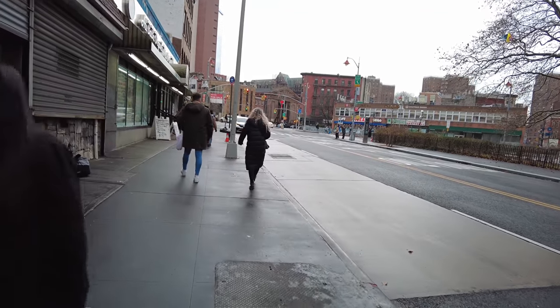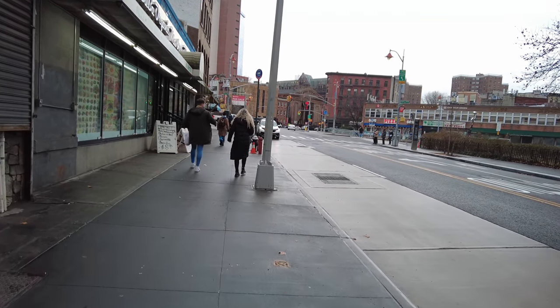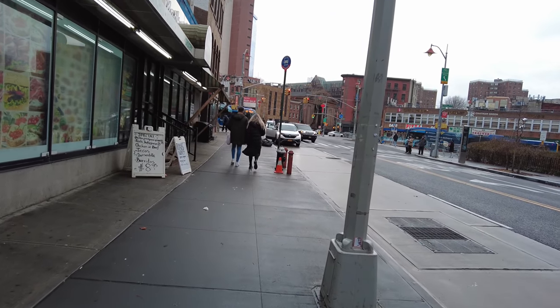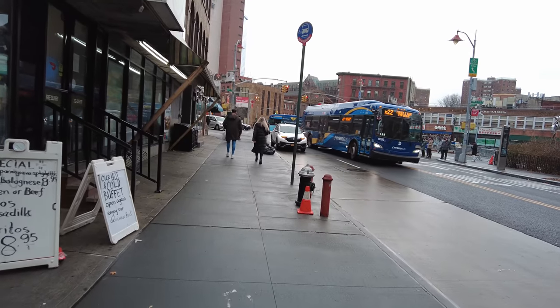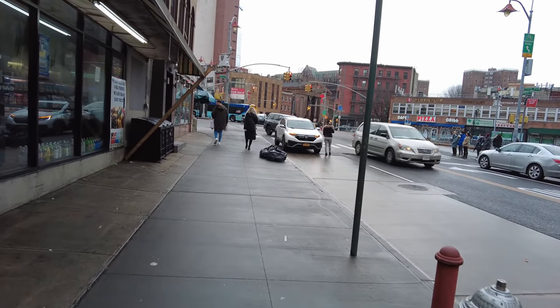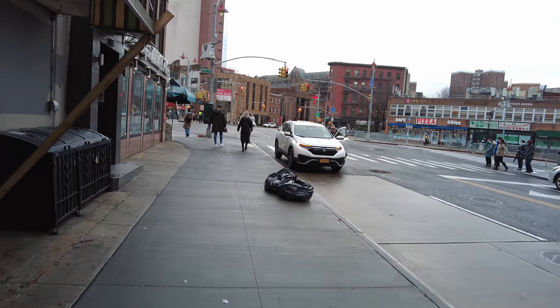At this corner here is one of the busiest intersections in Chinatown. I think there's like five different streets that intersect here, including Mott Street, Wharf Street, Park Row, Chatham Square, East Broadway, and I forget the other street on the other side there. Looks like St. James Place as well.